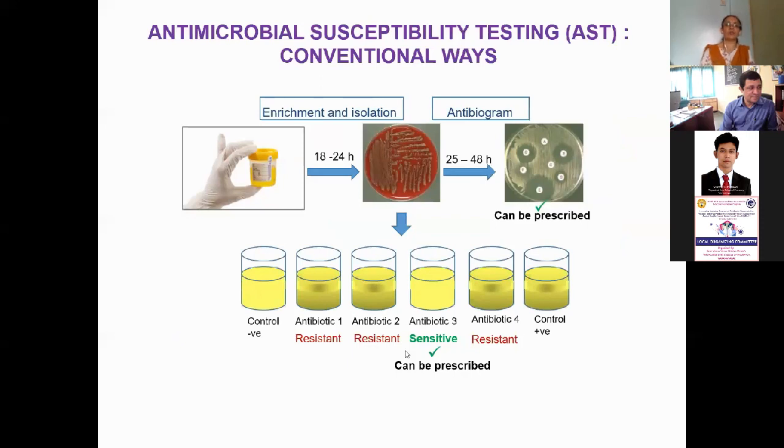And then I have just shown the way in which antimicrobial susceptibility testing is done in a conventional way. Say, for example, this is a urine sample, then it undergoes enrichment and isolation, then a single colony is there, and then we have the antibiogram, in this particular format or in the well format. Where the culture doesn't grow, we call that this particular drug can be prescribed. Similarly here, the one with the larger zone of inhibition can be prescribed. So this is the conventional way.